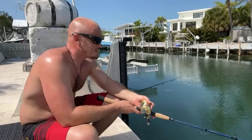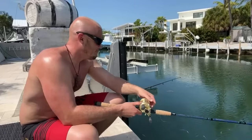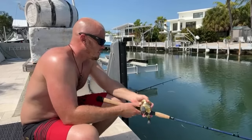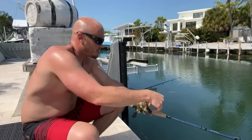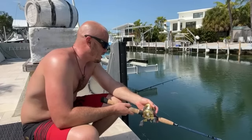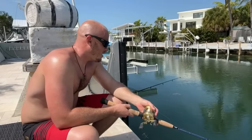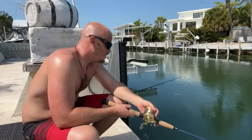I can see lots of problems with people just taking them home and eating them. There's so many out there from what I've seen in Florida, though. I don't think they have a problem with underpopulation, let's put it that way. They aren't an endangered fish.